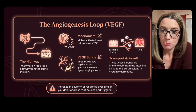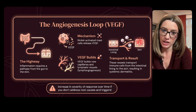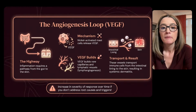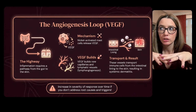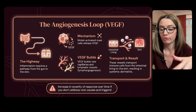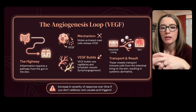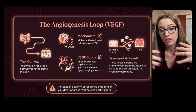The angiogenesis loop, this is a part that I didn't talk about a ton that is relevant to systemic nickel allergy as well. But these types of inflammatory responses, especially with mast cell activation syndrome, the mast cells will release what's called VEGF, and VEGF is a signal to your capillaries, to your blood vessels, to build more pathways. It wants to increase the flow, because it's like, man, we're just getting an onslaught all the time of these intruders. The mast cell's overreacting and telling the body, we really need to be ready all the time to fight all these intruders that keep happening.